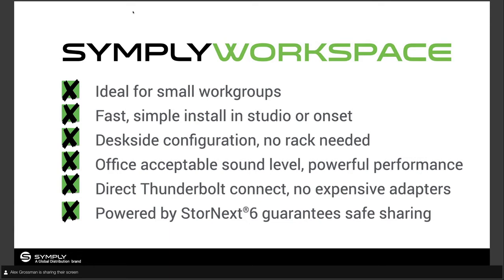It's also an office acceptable sound level. So it's powerful performance, but still works in your office environment. It's been carefully designed to be as whisper quiet as possible. And one of the features that a lot of people don't get today is that it's direct Thunderbolt connect. No expensive adapters. It just basically plugs in.